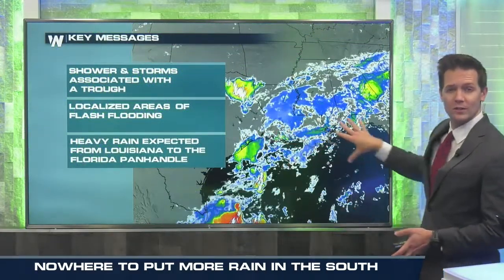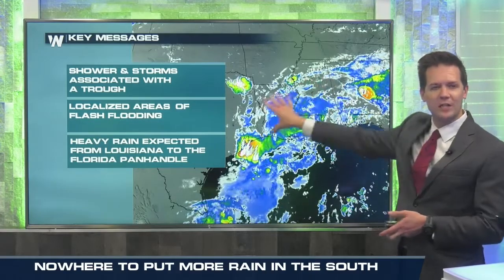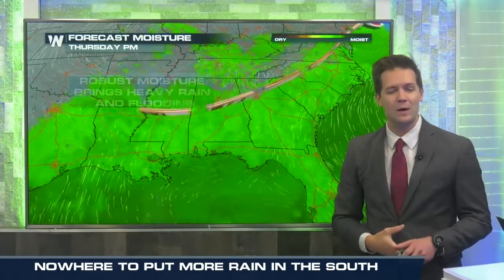and we have more of that potentially on the way thanks in part to that area of low pressure that was in the Gulf. No longer in the Gulf, it's stalled out here across the south central region, and it's going to continue to bring us the chance for some very heavy rainfall rates.